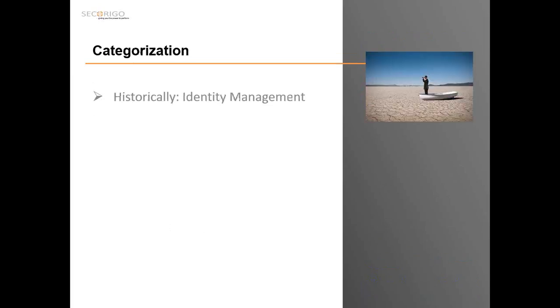From a category perspective, it actually originates from the identity and access management space, where it was a feature subset of the identity solutions. Hence why we started working with that in my former company. Actually, also, which is probably more or less one of the reasons why it was such a pain.